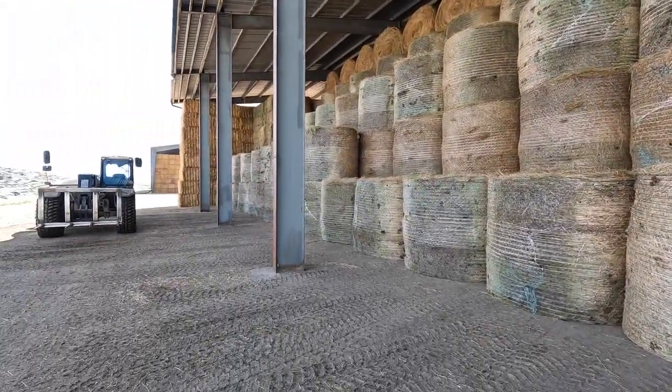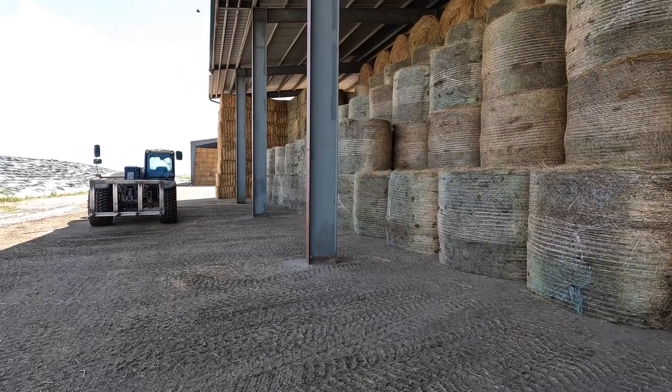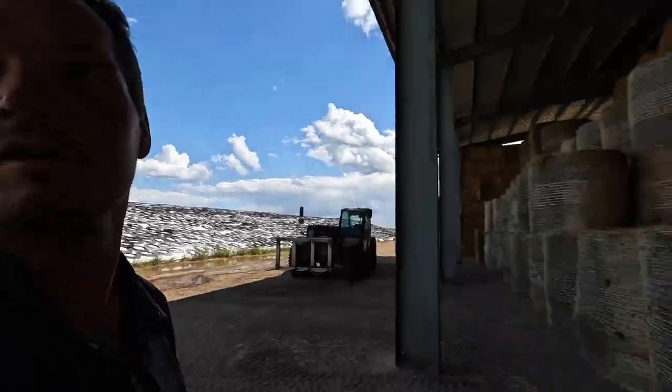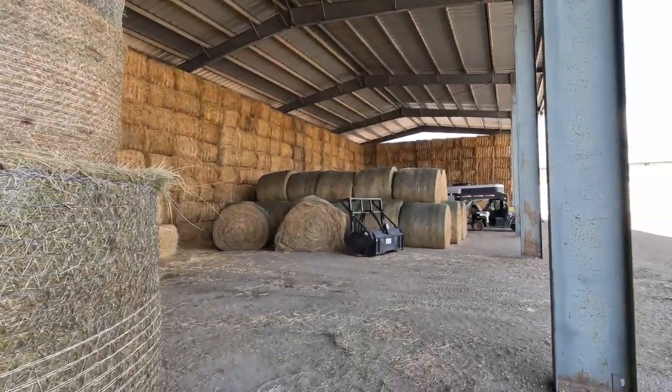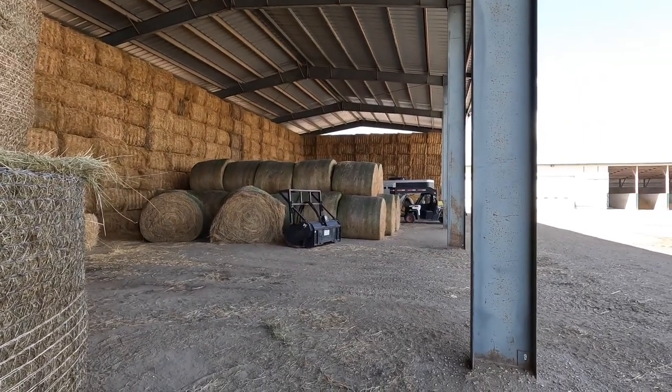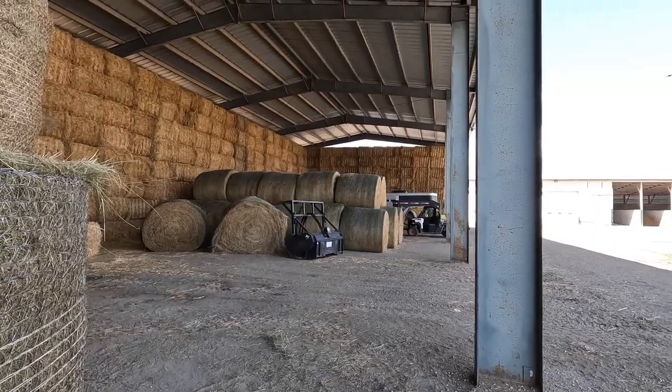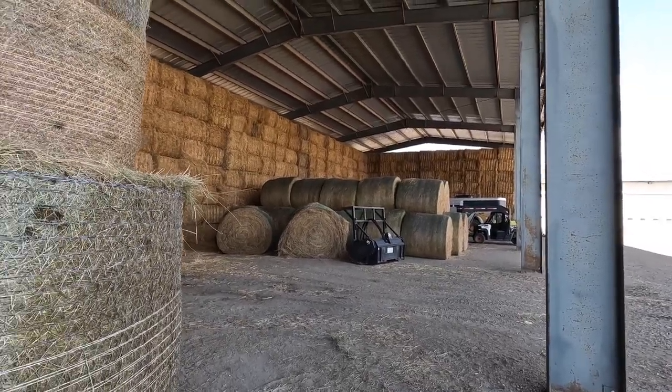I was hoping to also get the 30 or 40 that we have left from last year in here, but we'll see if we can get those in. Looks like we'll be right there, get it full here. And then this side of the shed, we're going to put the small square bales. I haven't talked to Trevor lately, but I'm sure he'll start baling those pretty quickly as well.